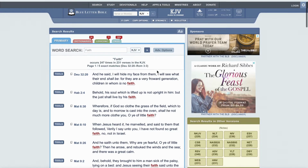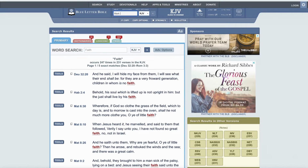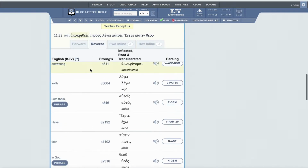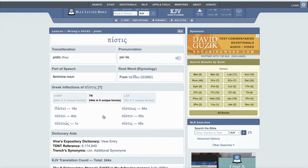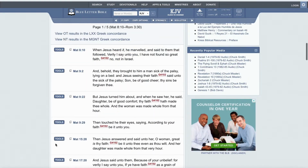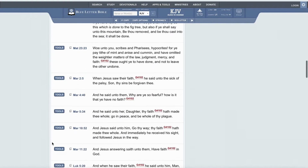We already know our starting verse, Mark 11:22, so once we've reached that, I'm going to go to the tools and click on the lexicon number for the word faith. Beyond getting several lexicon entries for this word, if we scroll down, we can see all the verses that use this word. But that's just the same as the Strong's Concordance.